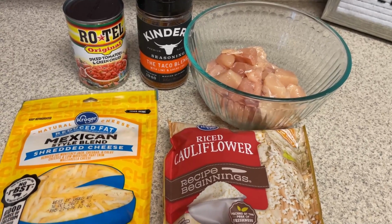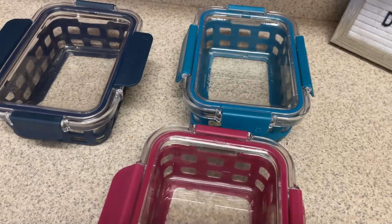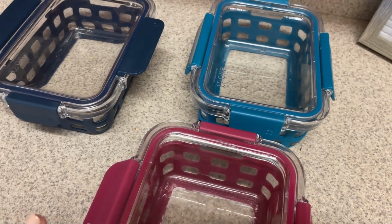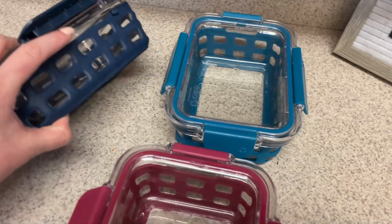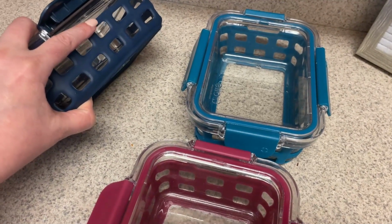These are the containers I use to cook my lunches in. I get a lot of questions about using these. A lot of you have these and you wondered about cooking them with the silicone on there. I did look up on their website. This is the Elo brand. I got these at Costco, but you can also get them on Amazon.